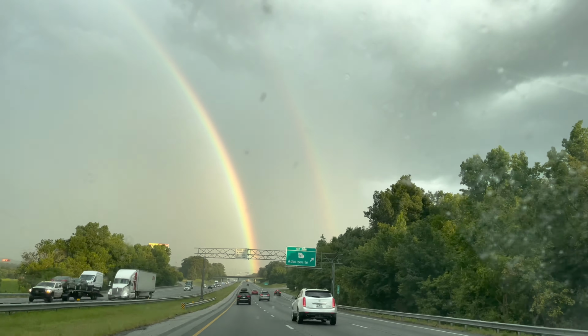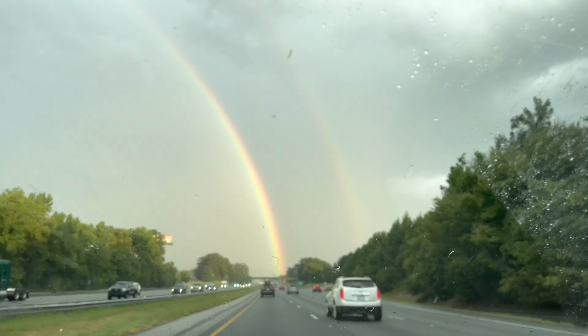So we made it to Georgia. I have to show off this double rainbow. It's so pretty. Look at that.